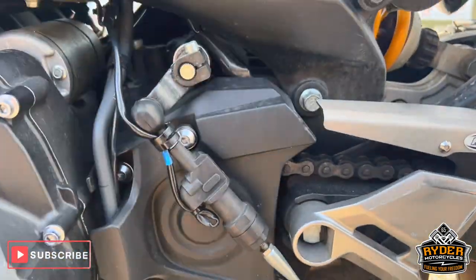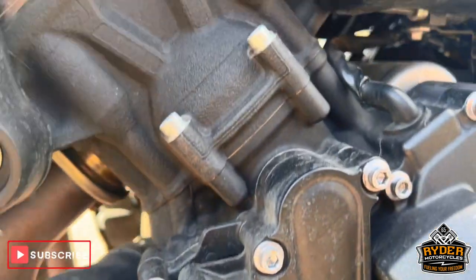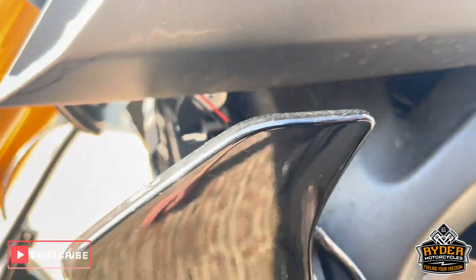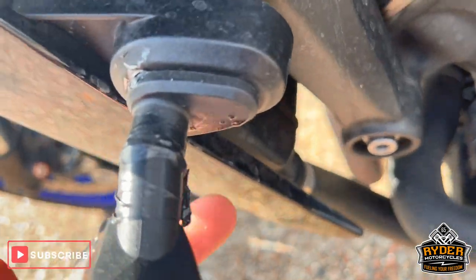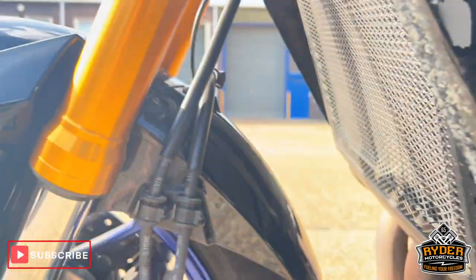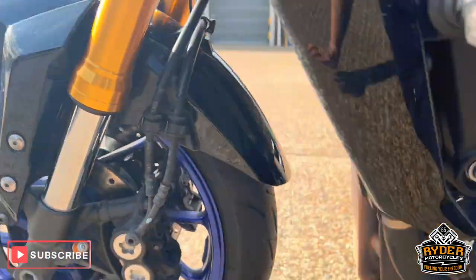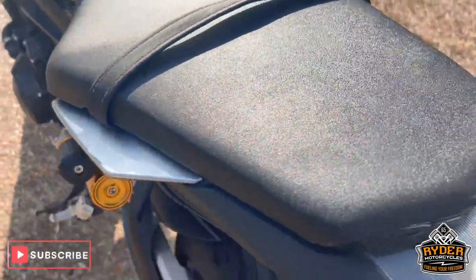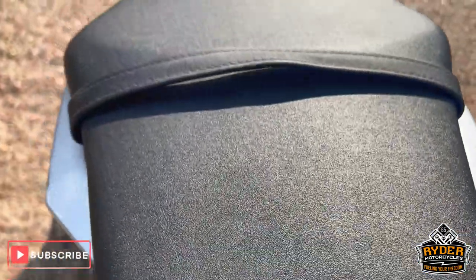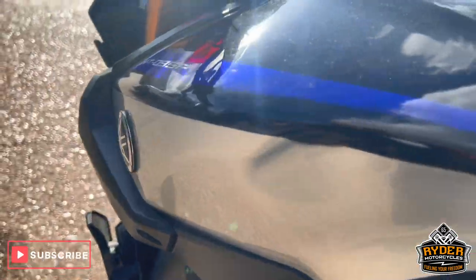Everything on the left hand side, the engine casing is good. And that panel there is fine. That indicator has been taped. Front wheel, good condition. The seats are good. The reason we're selling it sold as seen is this.